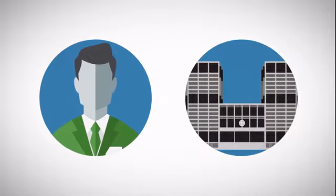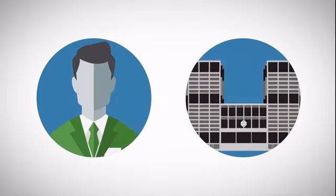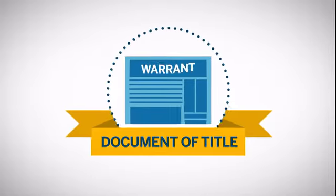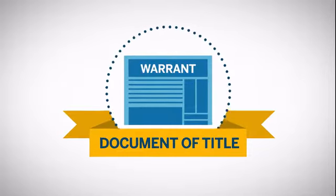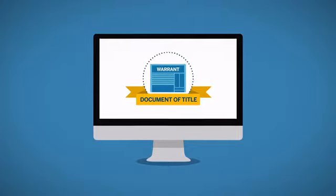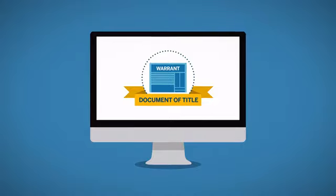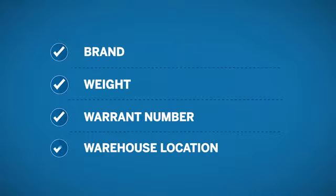Registering the metal with the exchange is a process often referred to as placing the metal on warrant. A warrant is a legal document of title. At CME Group, these warrants are created and stored electronically. The warrant is created by the warehouse and is held in the exchange's systems by the metal owner's clearing member firm. The warrant contains all the relevant information related to the metal held in storage. This warrant is used as the means of delivery on the futures exchange for the main base metals contracts.